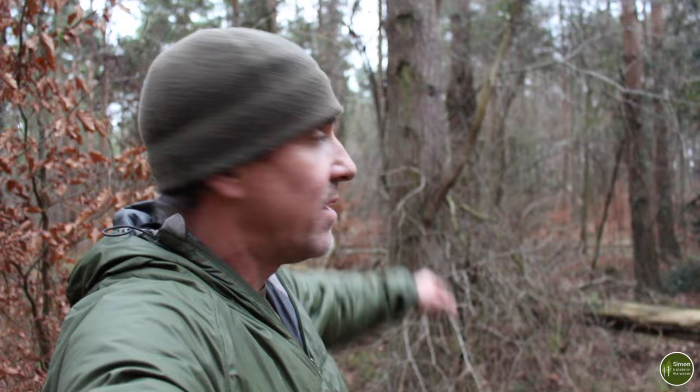I'll have to clear all this lot here out of the way. There's a whole lot of spiky stuff. So I'll get some gloves on and get clearing.